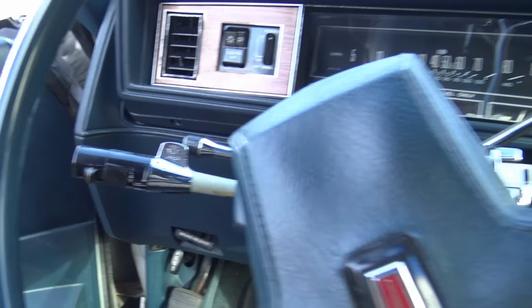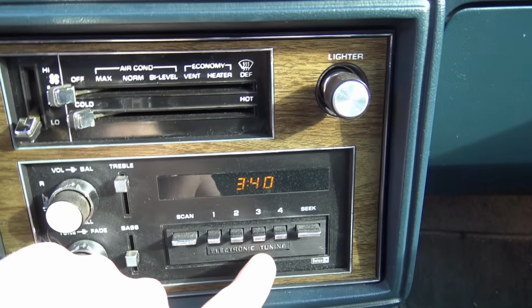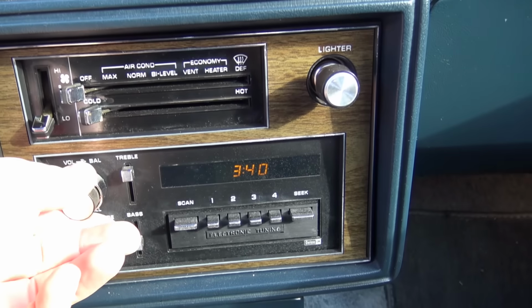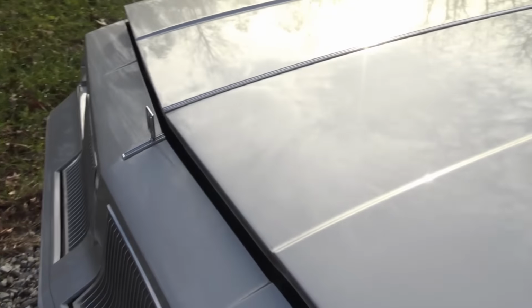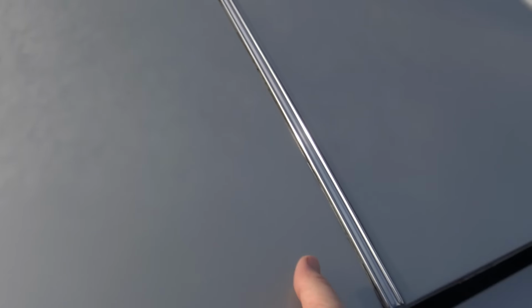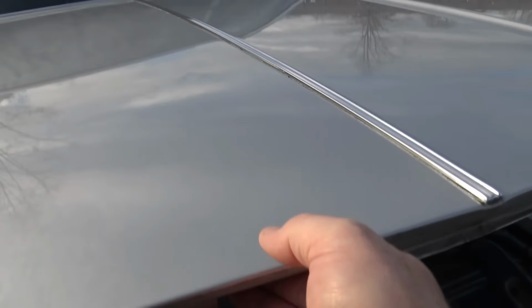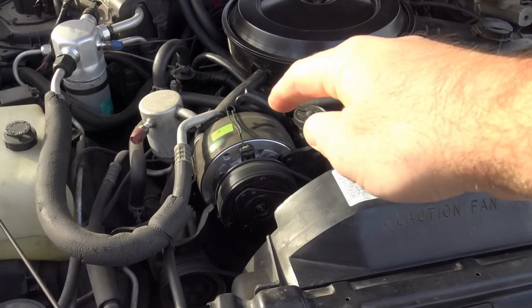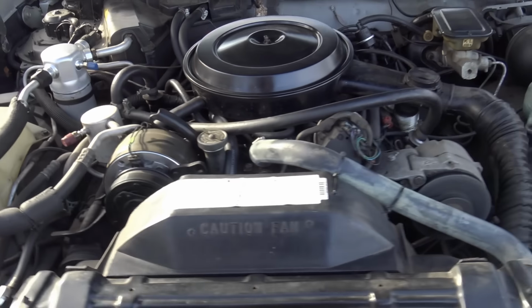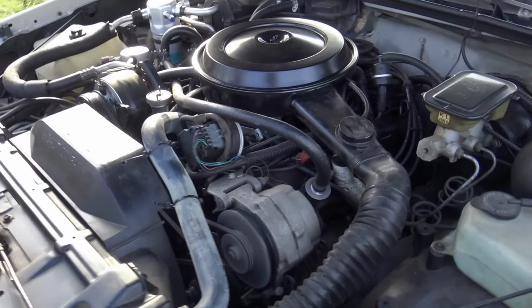We'll pop the hood here. This still has the original radio in it, no tape player. Pretty cool, and it still jams. It doesn't jam on that station because it's NPR. So under the hood here is an Oldsmobile 307. This is the desirable engine for this car. The air conditioner has been gone through, so the air blows as cold as it can be. It has 86,000 original miles on it.